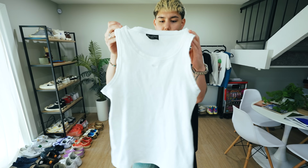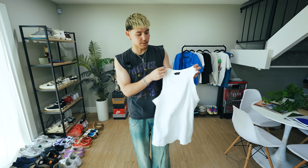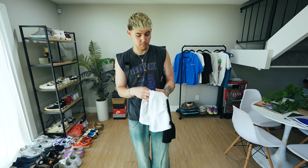For the top portion of this fit, I'm gonna throw on this tank from FKA Collection. They sent me over a bunch of these tanks for the summertime, and I've been getting really good wear out of them. Really like the way that these fit. Super comfortable, and they keep their shape really well, so I've been really happy with these.